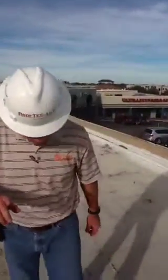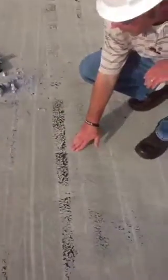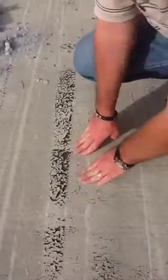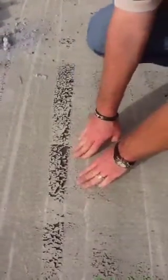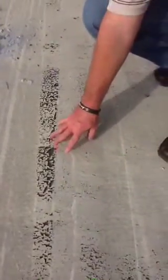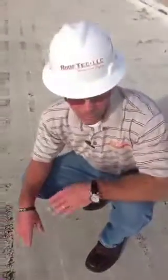Also, as an example, we have right here, and if you can see, I can push down on the roof system, and you can kind of hear it. Okay, that's a delamination, and that's happening here and there throughout the roof system.